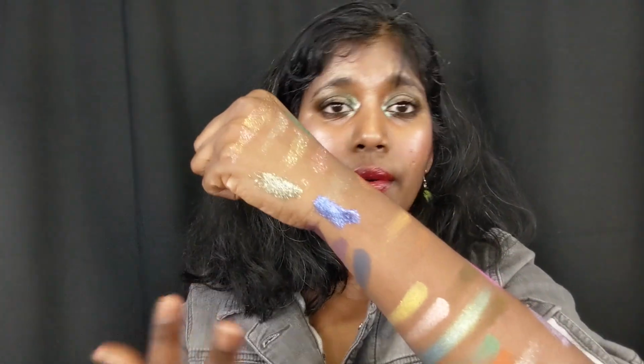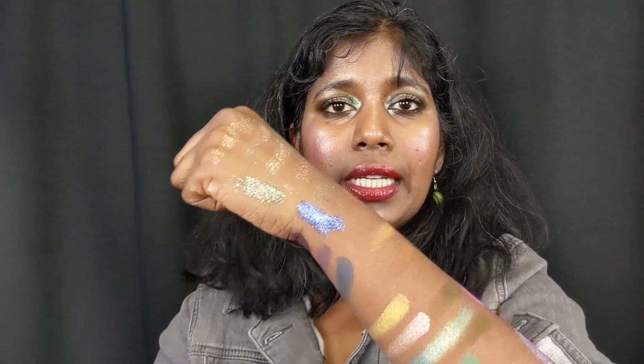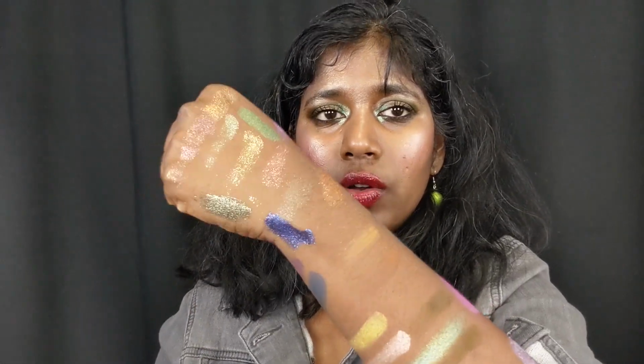So this is so good. This is a really good find for me this year. The Warrior Glitter eyeshadows. And you know, obviously, speaking of liquid eyeshadows, we cannot not mention Stila's Glitter and Glow.